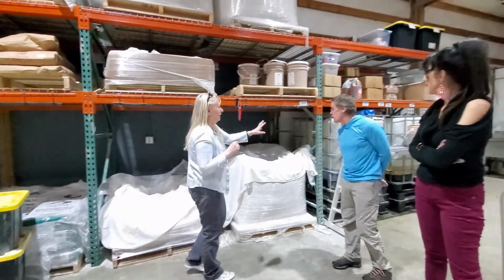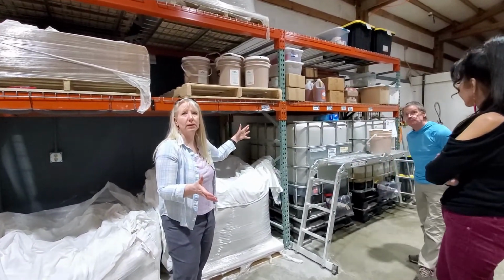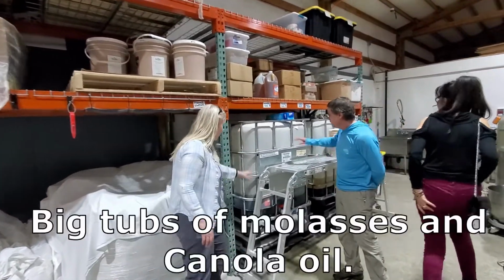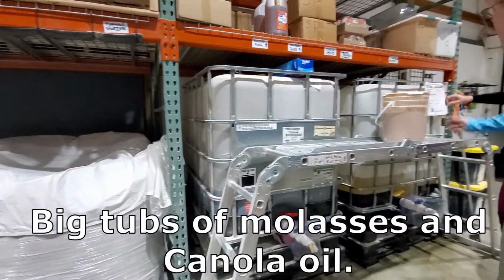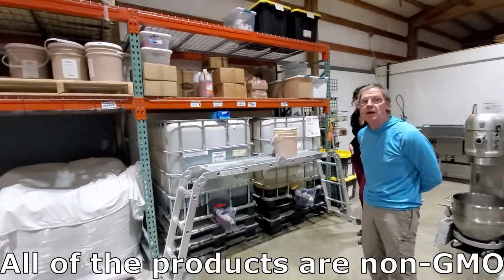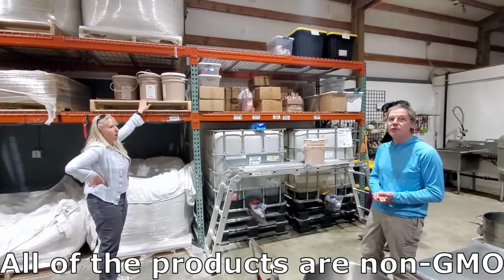Yeah. Well, and then you'll see the molasses and the canola oil. We also buy them in totes to save money. Wow. So that's molasses. That's gone quite a ways down. Right. So molasses, we need to get more. And then canola oil. And all of our ingredients, by the way, are non-GMO. Excellent. They verify and they audit with us on an annual basis as well.